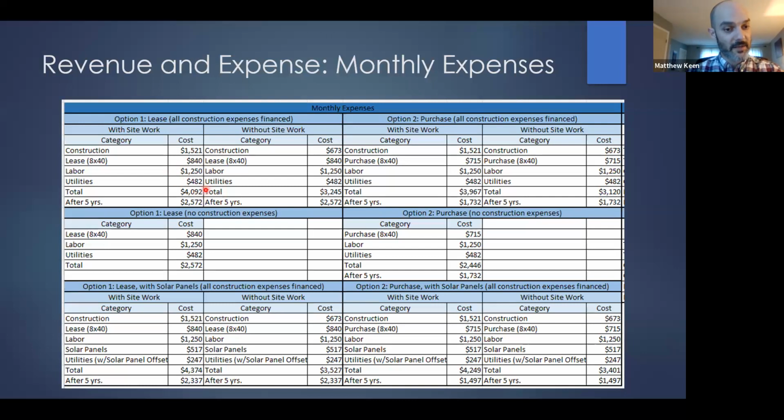Now, if you were to lease, your total monthly expenses would be about $4,100 a month. If you were to add in the solar panels, which are down here on the bottom part, that's about $4,300 a month. If you're looking at purchasing, the total would be about $4,000 per month. If you had the solar panels, about $4,200 to $4,300 a month. Now, we also broke this down if you don't need to do as much site work, so keep that in mind. And all loans associated with this purchase are assuming 10% down, 5 years, and 8.5% interest.